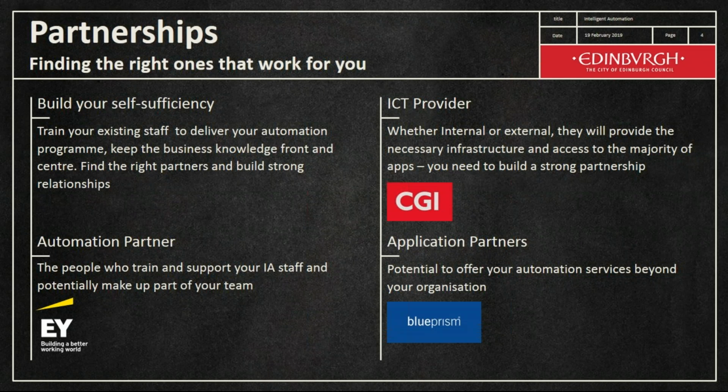And I suppose that brings us to application partners. Now, obviously, your main application partner will be whoever is providing your automation software. And as you can see on the slide there, we've gone with Blue Prism. There are others. There's UiPath, and I think it's called Automation Anywhere. However, we went for Blue Prism.